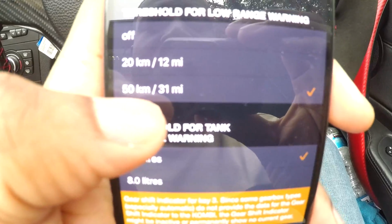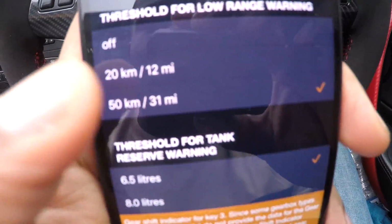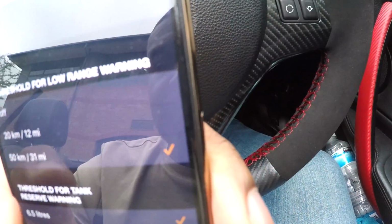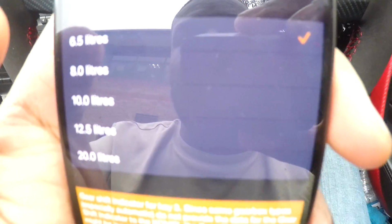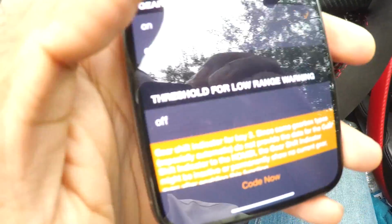Low threshold for low range warning as well. Make sure you set it to at least 31. I won't recommend 12, because if you set it too low and your car is really low on fuel, it's basically picking up rubbish from whatever was left over from the pump, which damages pretty much the fuel pump, and also it's not good for the engine. So keep that on 31, I'd recommend. Threshold tank reserve warning, you can set that to whatever you like, and after you're done, hit code now.